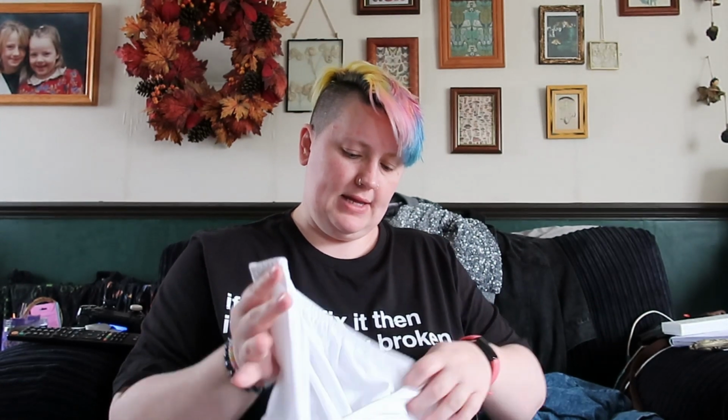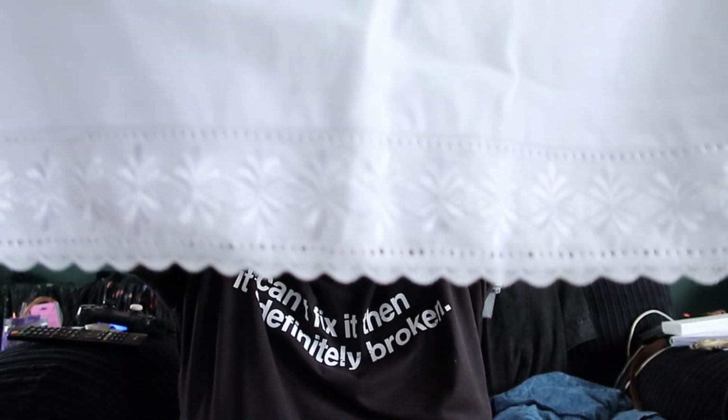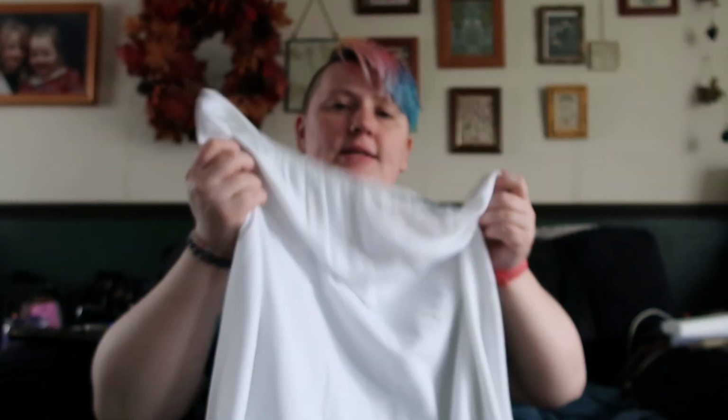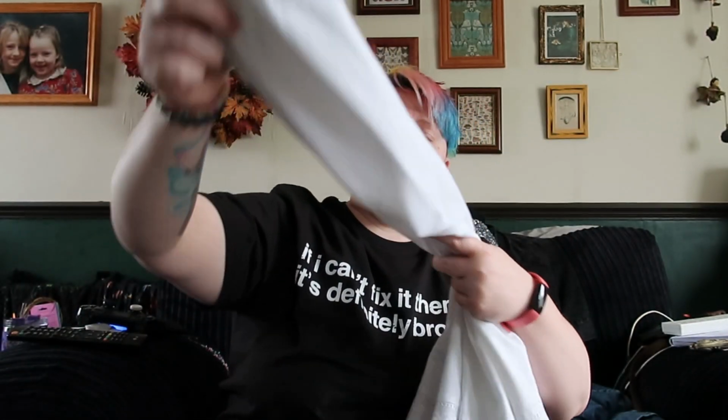I bought this yesterday. This was from Keech Cottage, a local charity shop, and it is a cotton slip, brand new, with some really pretty embroidery on it. And I thought this would be lovely sticking out under the bottom bit of a skirt, for historical bounding, or just for some fun layers.